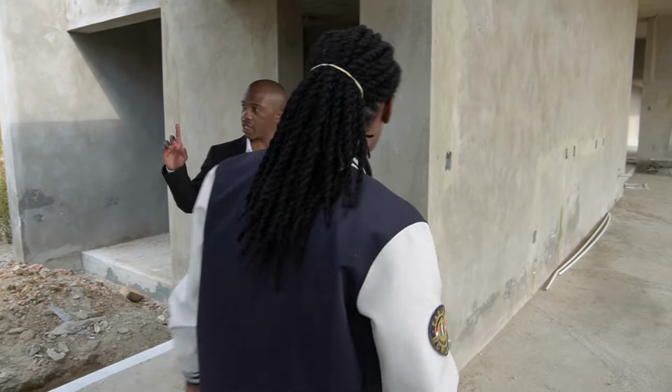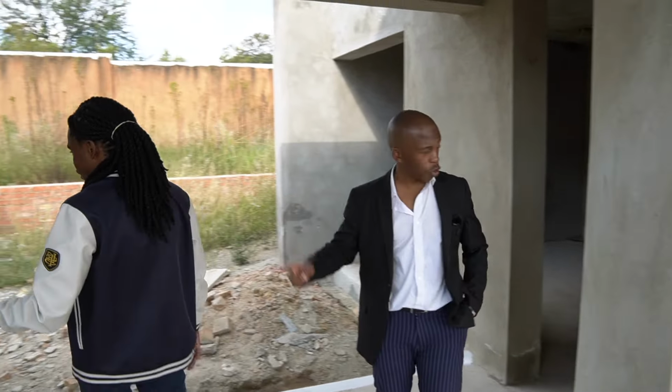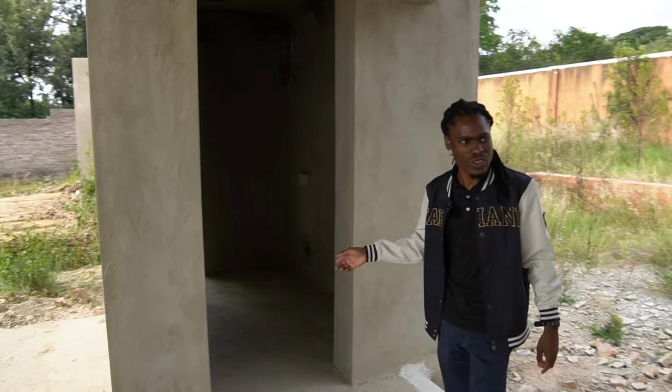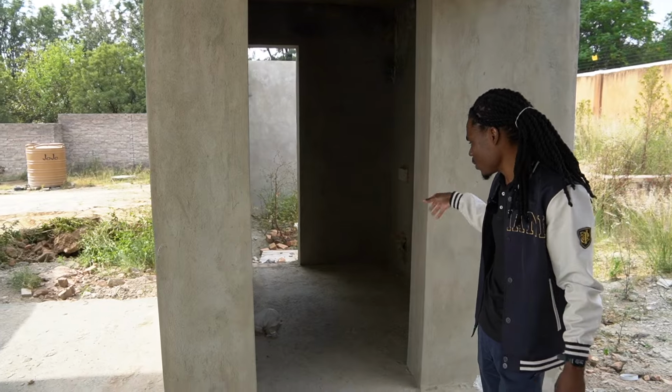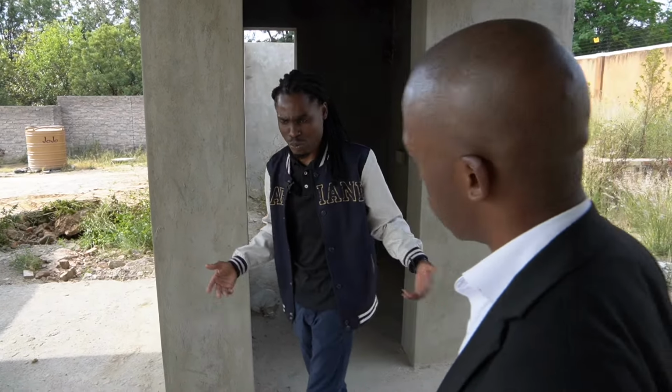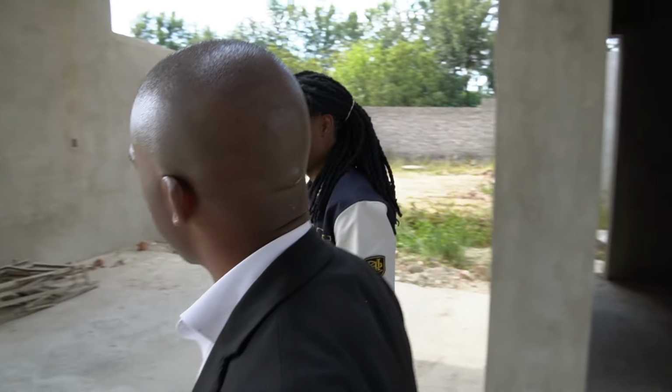So you said powder room here, I guess bathroom. It's a powder room. Yes. This one is actually a loo. You're just going to have maybe a toilet. So one toilet for the guests or people who are going to be at the dining area.